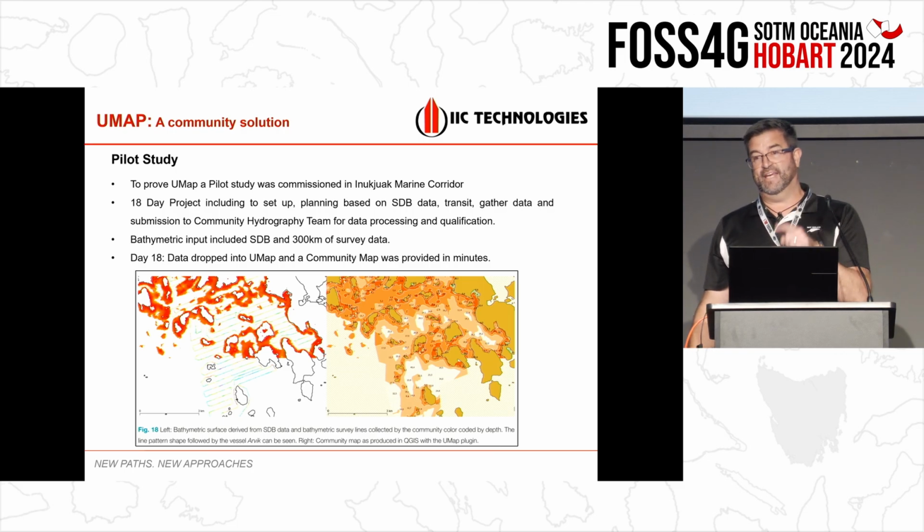The pilot study team then took the bathymetry, so that was satellite-derived bathymetry and over 300 kilometres of survey data, ingested into UMap, and in about 60 seconds they had their community map, their chart-like product. And the reason that's so significant is normally that tail-end process, the visualisation, would at least take days, normally weeks or months. And I'm going to show you a little YouTube video in a second, which is actually the real-time processing out. It takes about 45 seconds.